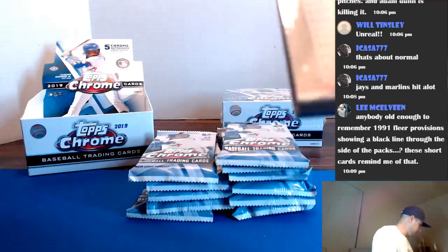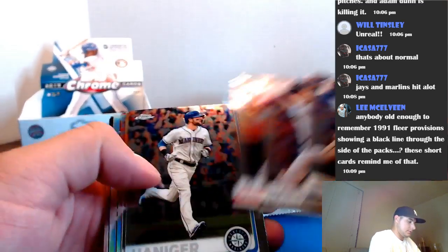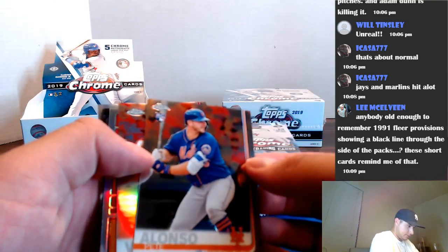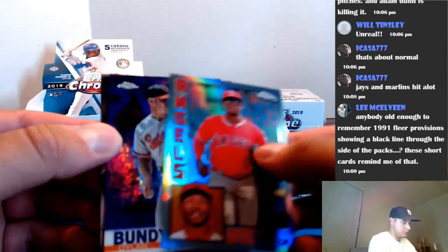Yeah, maybe. Another short card. Here we go. Jacob Nix, Ohtani, Hinniger, Pete Alonso. Base, not refractor. Joey Votto, refractor. Justin Upton, purple.